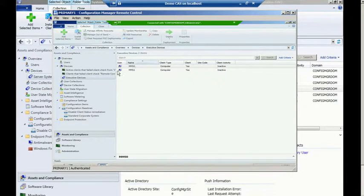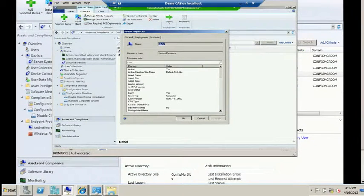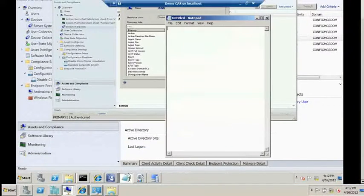So let's choose a collection here. Executive devices. I didn't want to do that. Just bring up the properties of one of these. So what I can do is cut and paste on this guy. And hopefully, go down here. And where's my, that was MMS. Whoa, there we go. Cut and paste from remote control.